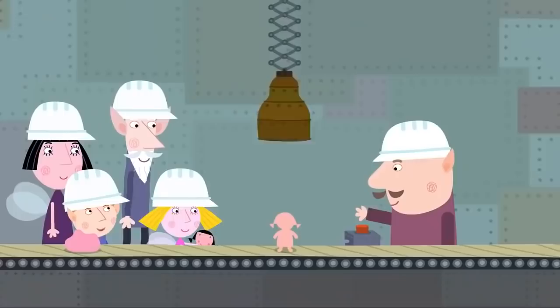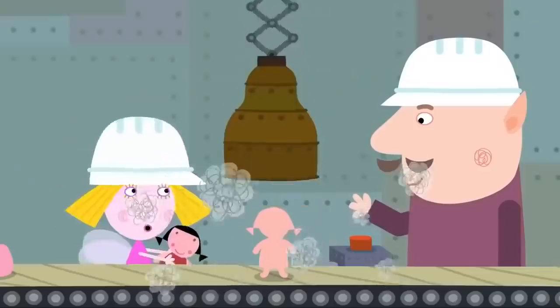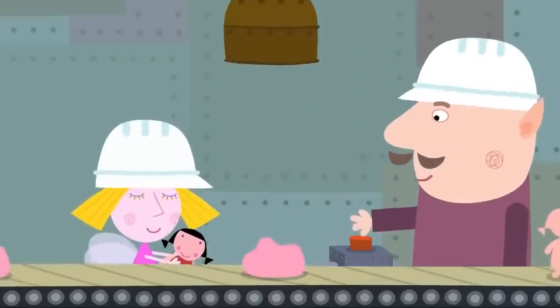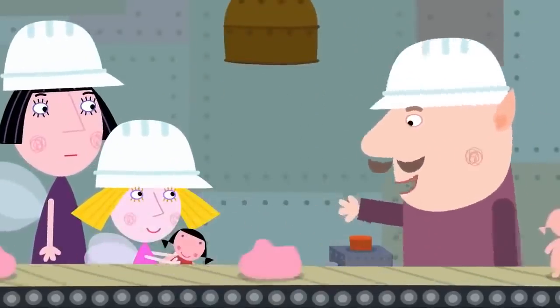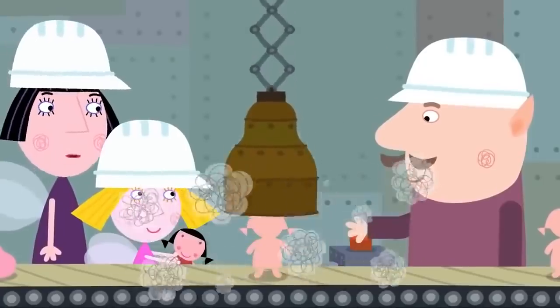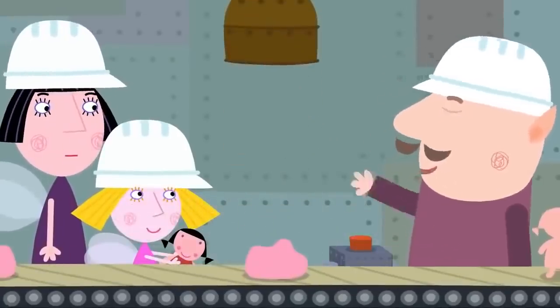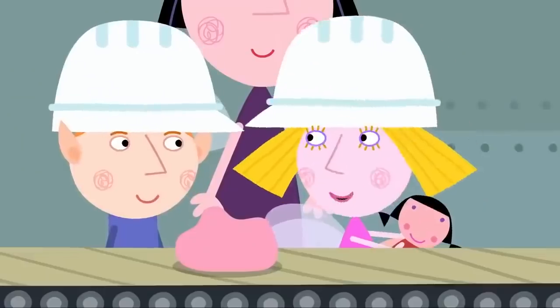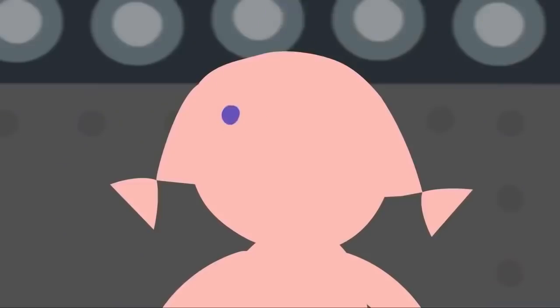That's the moulding machine. Ooh. And what do you do? I press this button. All day? Yes, all day. You must be very patient. Elves are very patient. And I'm an elf. What happens next? Next is the paint room.